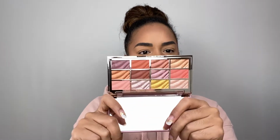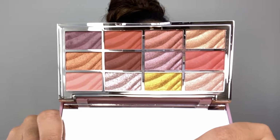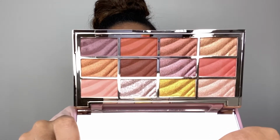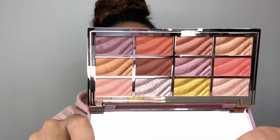Ciate London, let's see what you have to offer. Ooh, okay. This is really pretty. Look at this. It says create molten metal and matte looks with this palette, featuring a mix of hyper metallics, soft shimmers, and velvety smooth mattes. The innovative powder formulation delivers high pigment with super soft application.